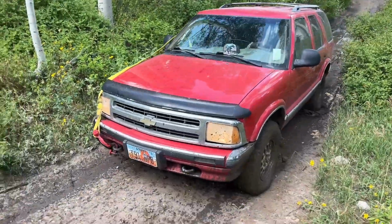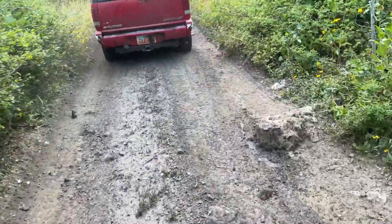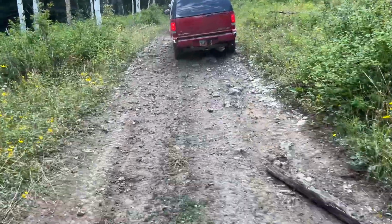Fuck yeah. No way, dude. The shitty trail tires and highway tires made it. Oh my God. Oh, sick.